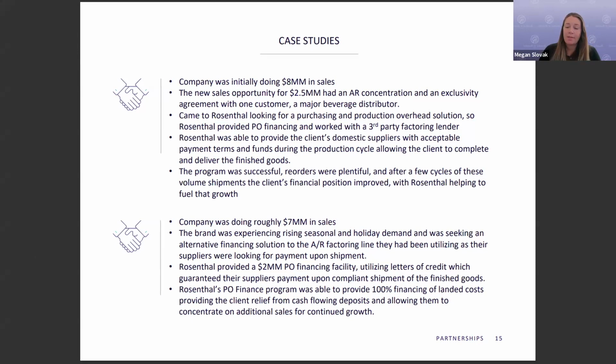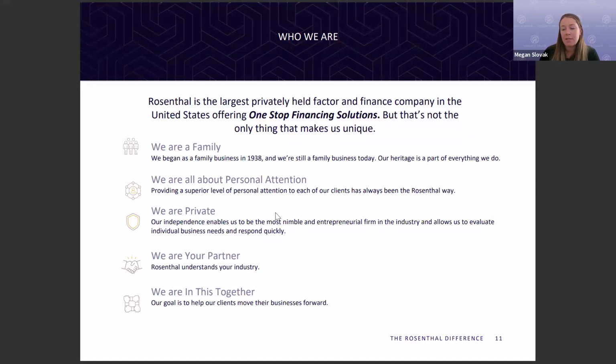As I think that almost concludes our presentation, and we'd love to open it up for some questions. Again, Rosenthal as a whole offers a wide range of financing solutions. So depending on what your company's needs are, we can discuss that at a separate time, but we're happy here to answer any questions about the PO financing product, particularly anything that we might have said today that might have triggered any questions. But hopefully this was helpful for you and your businesses.